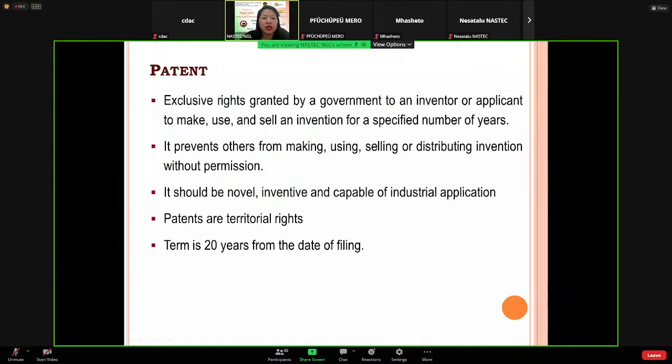So patent. Exclusive rights granted by a government to an inventor or applicant to make, use, and sell an invention for a specified number of years. It prevents others from making, using, selling, or distributing the invention without your permission. So the criteria are that it should be novel, inventive, and capable of industrial application. So patents are territorial rights. Territorial rights means you can file in any other country. And the term is 20 years from the date of filing.